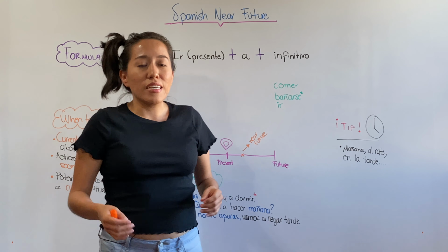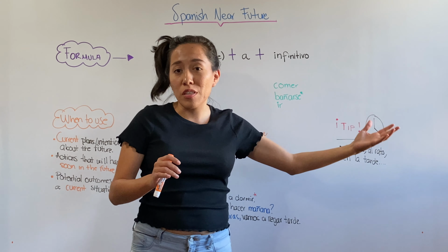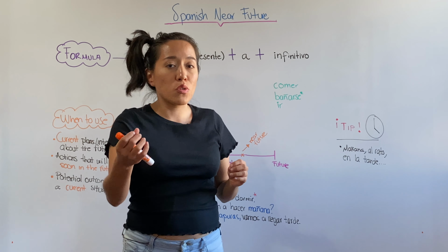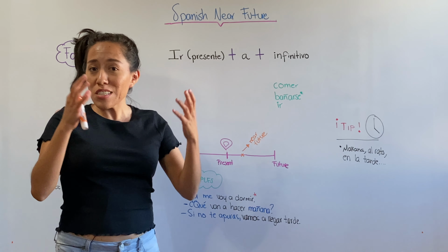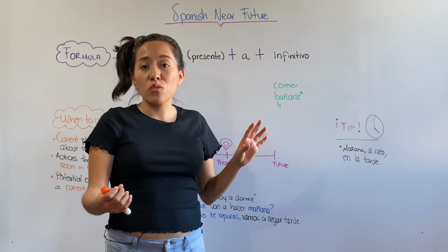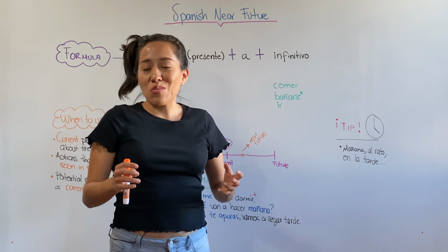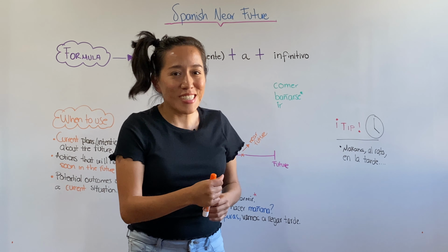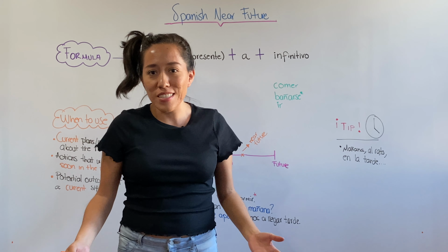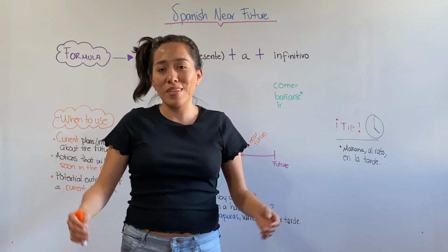So, as I was saying, in Spanish, ir plus a plus a verb in infinitive form is the most common way to talk about future actions. And this is great because it is one of the most powerful verbs that you are going to use when learning Spanish. And most of my students, when I tell them, hey, we're going to learn a new tense, are like, Jesus Christ, another tense, more endings, more irregular verbs to remember.